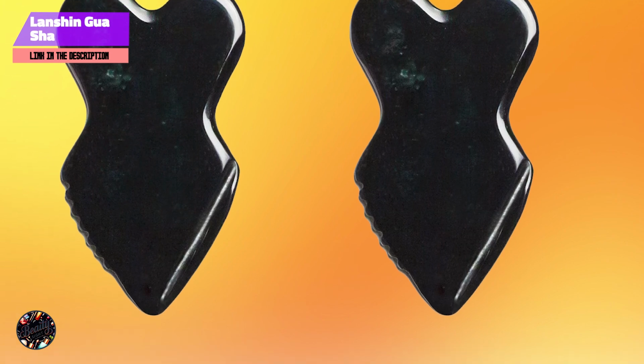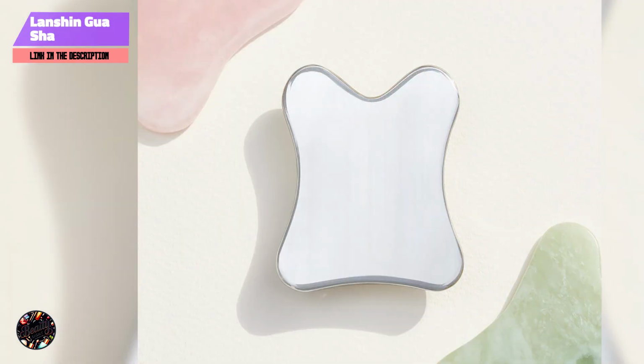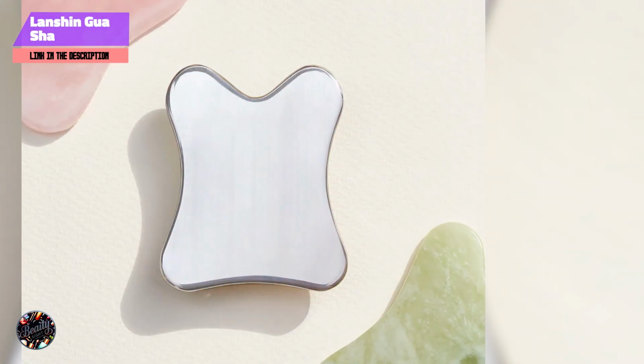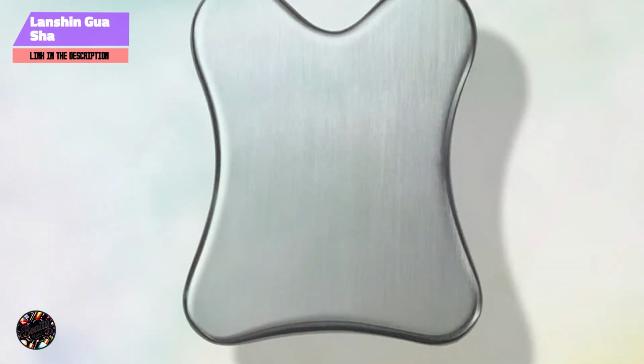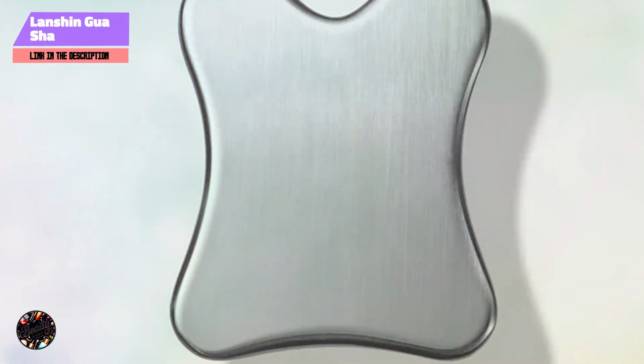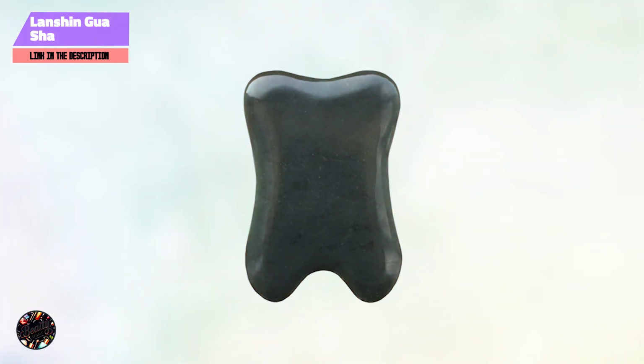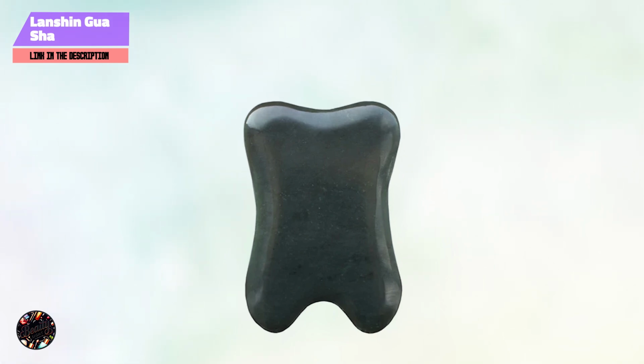Benefits and usage. The Lanshin Gua Sha tool offers a variety of benefits, including improved skin texture, reduced puffiness, and enhanced blood circulation. Regular use of this tool helps to stimulate lymphatic drainage, which aids in detoxifying the skin. The cooling effect of rose quartz also helps to calm the skin, making it an excellent choice for those with sensitive or irritated skin. To use, apply a facial oil or serum and gently glide the tool over your face in upward motions, focusing on areas that need extra attention, such as the jawline or under the eyes.